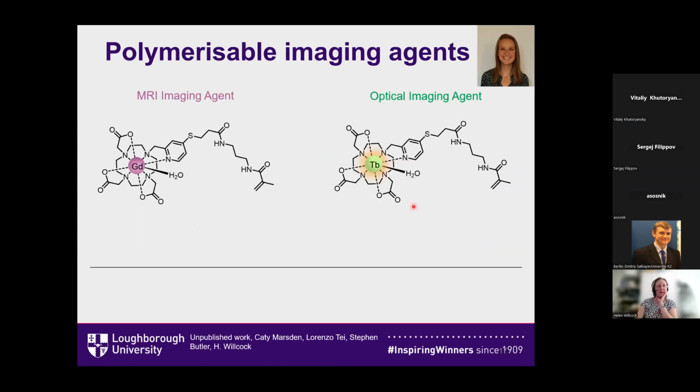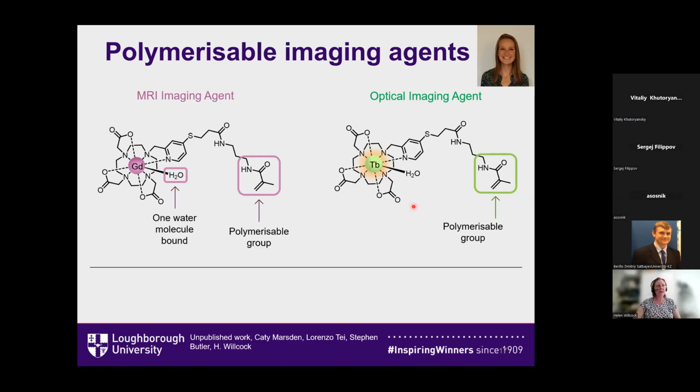And what Katie has designed are these complexes, making sure that we have the same kind of ligand system, and we can just switch out the metal to switch between an MRI and an optical imaging agent. And that took some quite clever design of these systems. So in both of these, we obviously need our polymerizable group. That's important. The things that are important in MRI are our bound water molecule, as we said before.